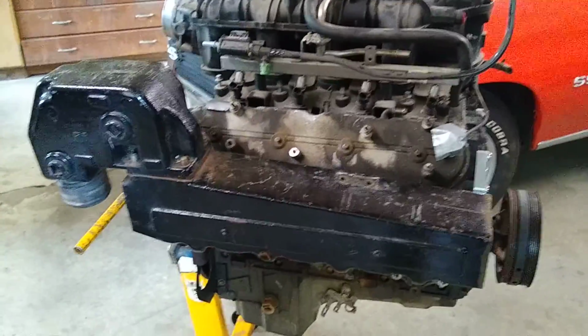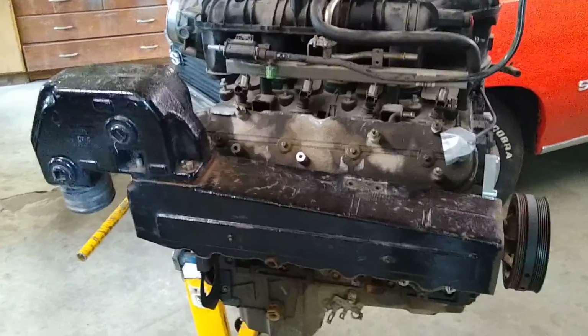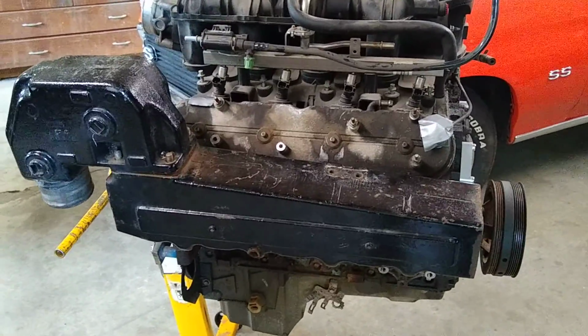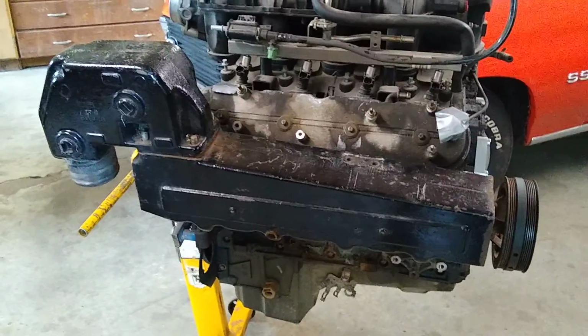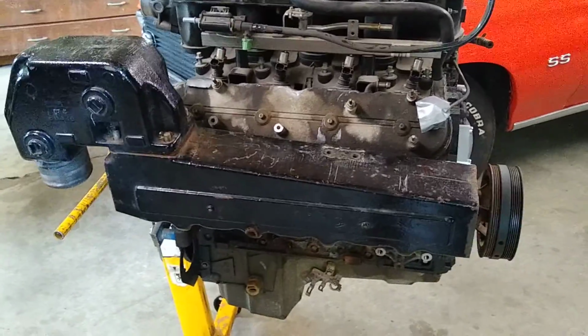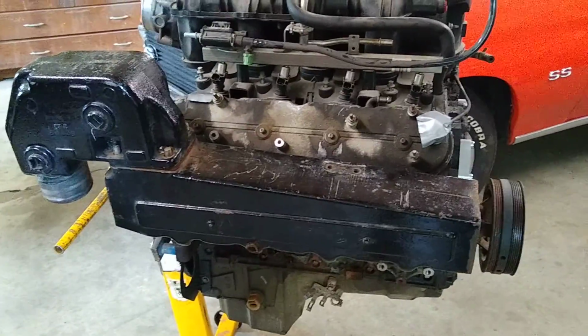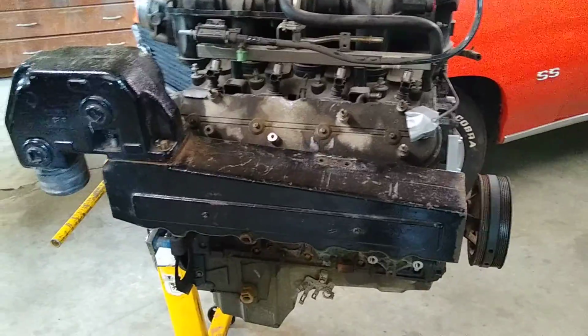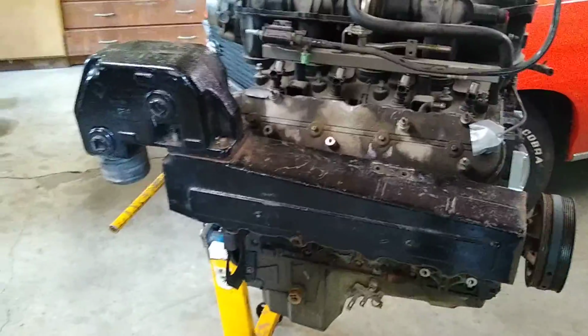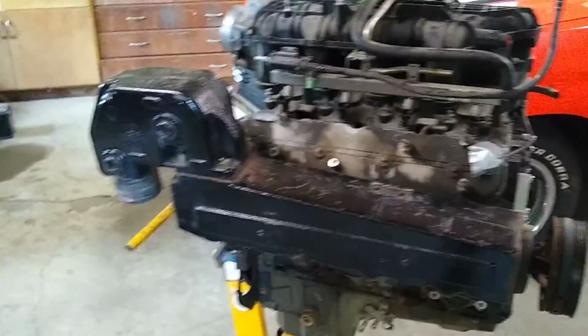But they are heavy. That's the downfall to these. The other downfall is they don't flow well. They have terrible flow characteristics, logged manifolds like this. But again, who cares? It's going to have enough power. They could sap 20, 30 horsepower. I don't care. It's going to have enough power.